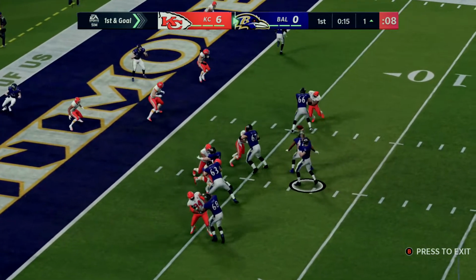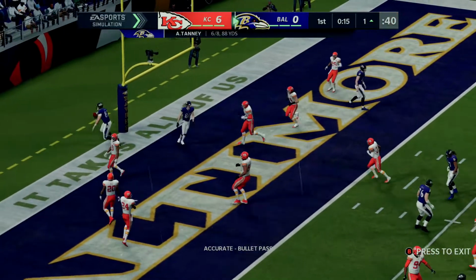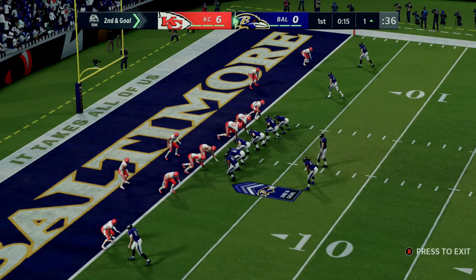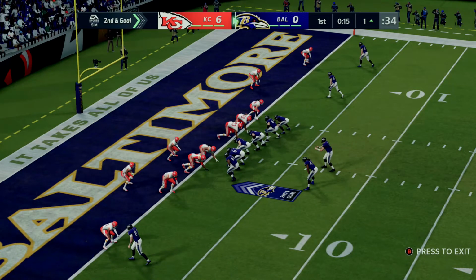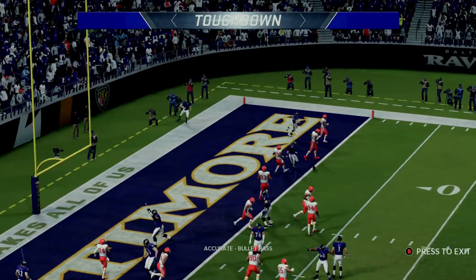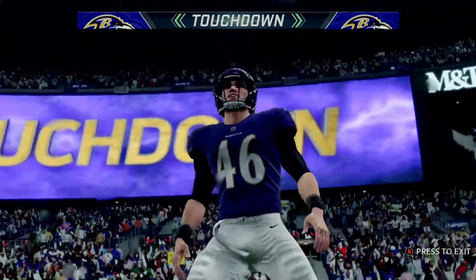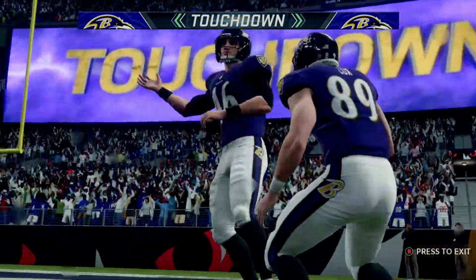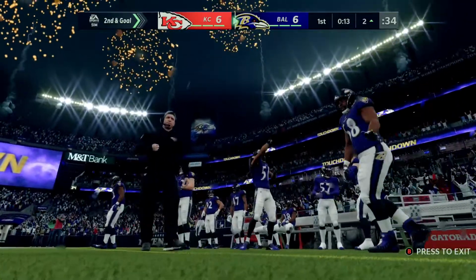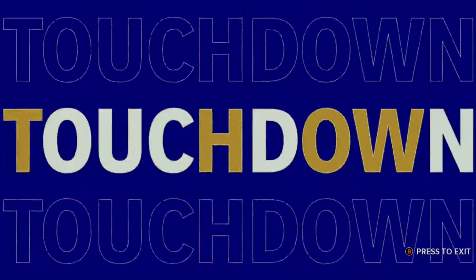He'll look to throw. Looking end zone, but it's incomplete. Another shot from the 1 on 2nd and goal. Got a man, it's caught for a Ravens touchdown. A 1-yard touchdown reception. And the Ravens can take the lead now if they hit the extra point.